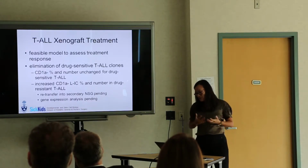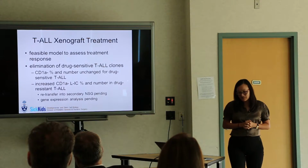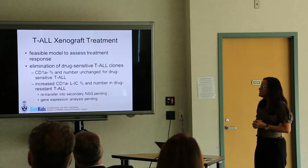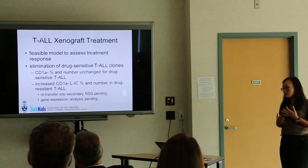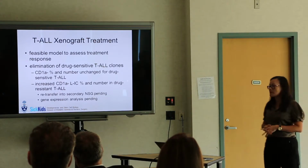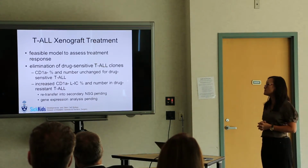So I just want to show you that the TAL xenograft model is definitely a feasible, we think, relatively high fidelity model for looking at patient-specific drug response.